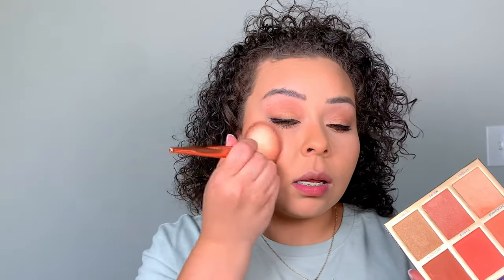And I like to dab this one because it's intense. And I feel like, in my mind, dabbing helps me control the amount of product I'm putting on rather than swiping. We're just gonna blend all that together. Like, we want it to look seamless.